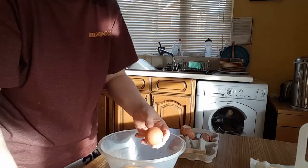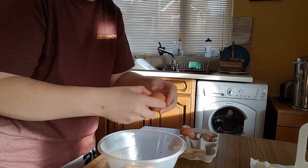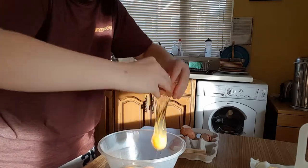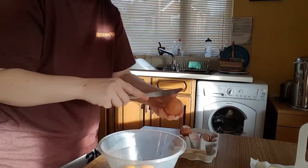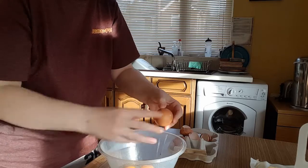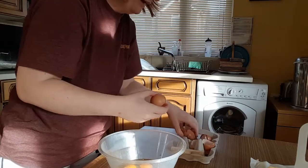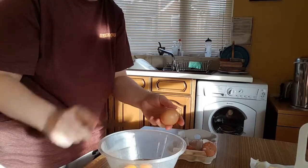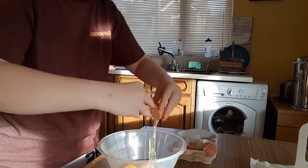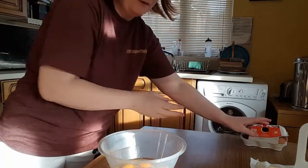3 more to go. You really got to make sure you get the knife in there. Thumb and finger in there like that. You don't want to get any shell in there at all. Yay! I've become Delia Smith. Ugh, how terrible. There we go. So we've done that.